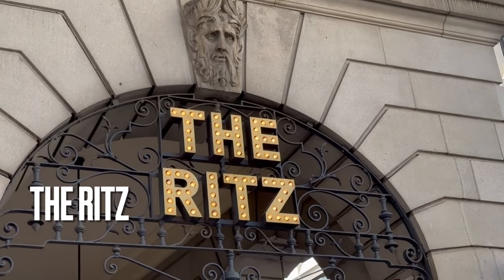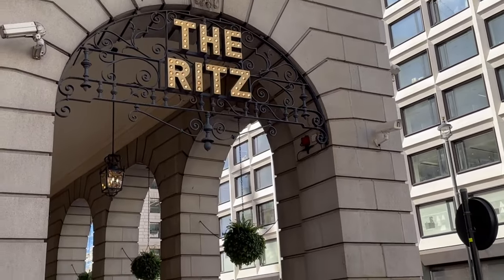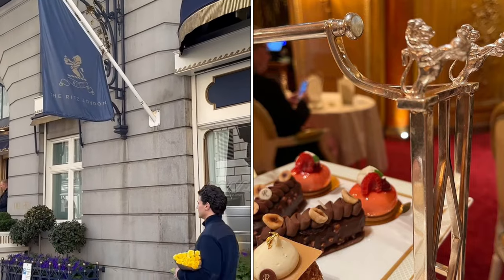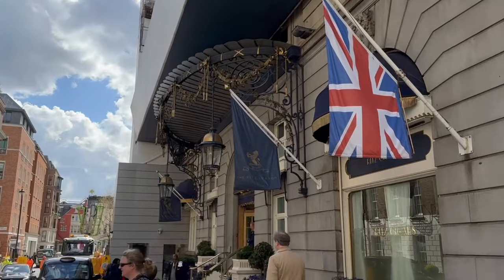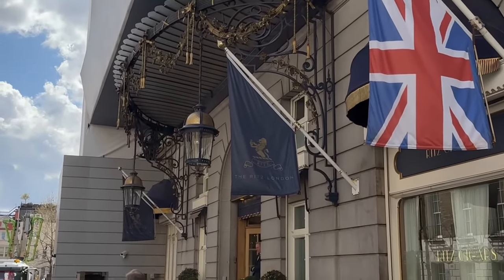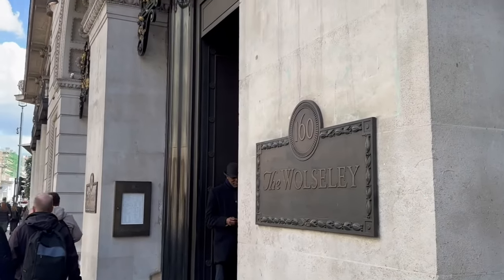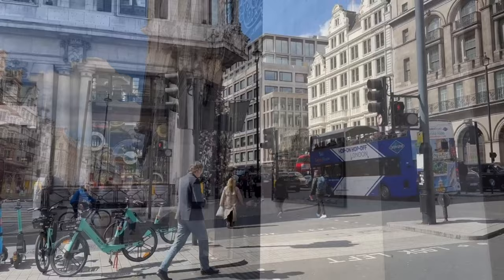Just passing the Ritz here, and of course very famous for their afternoon tea, and I've spoken about it in a previous video. I can highly recommend it, you guys. Right next door to the Ritz is the Wolseley, also a great destination for afternoon tea or a bite to eat.